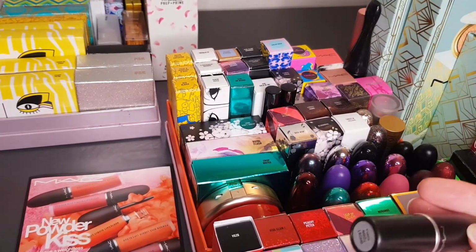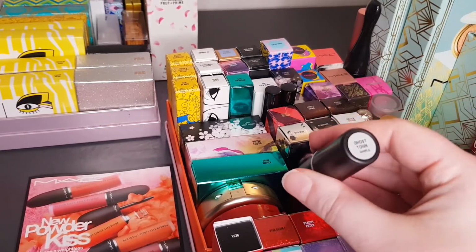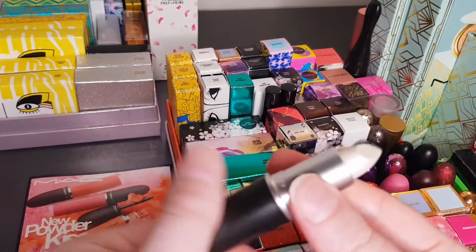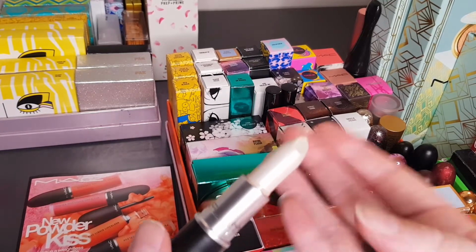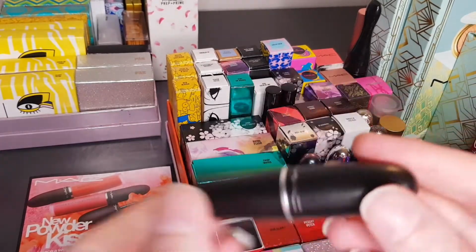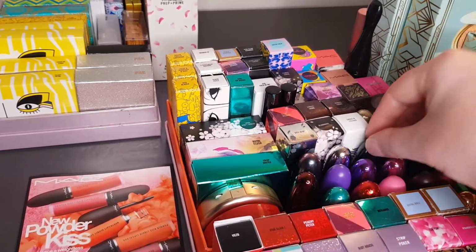This is just a regular MAC component packaging, but this is actually a sample lipstick called Ghost Town that's really, really old. So that's why I keep it, because it's actually a sample. And yeah, it's this pearly white color. It's insane. So probably one of my favorites in my collection, purely because sample lipsticks don't tend to wind up in people's regular collections.